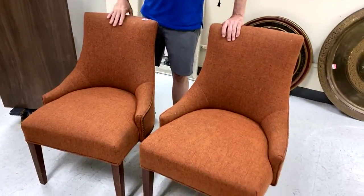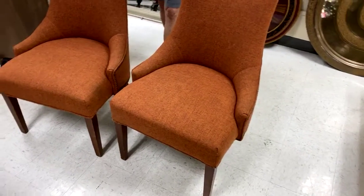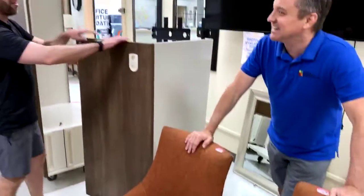This actually could work. These are a little bit orange and a little bit rock and roll.